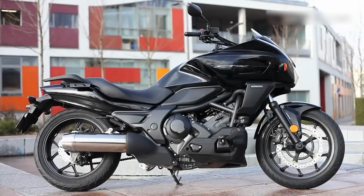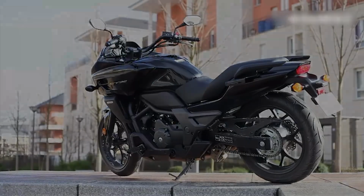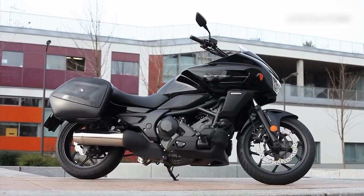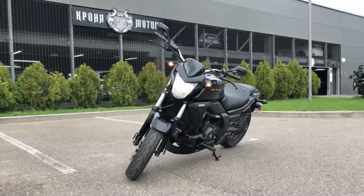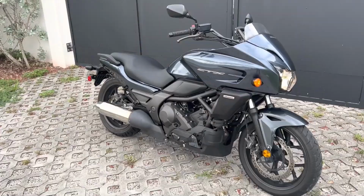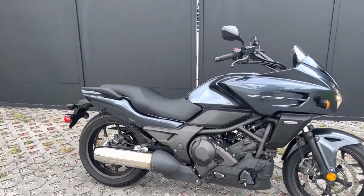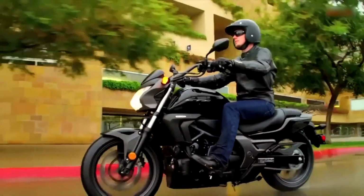One of the biggest challenges was its styling. The CTX700 has a long, low-slung cruiser silhouette with awkward plastic fairings and futuristic lines. It doesn't resemble a traditional cruiser, nor does it quite fit the look of a sport tourer. It just sits somewhere in between, neither here nor there, leaving potential buyers confused about what the CTX was supposed to be. Then there's the practicality debate.